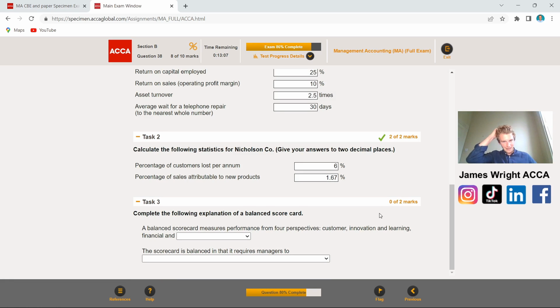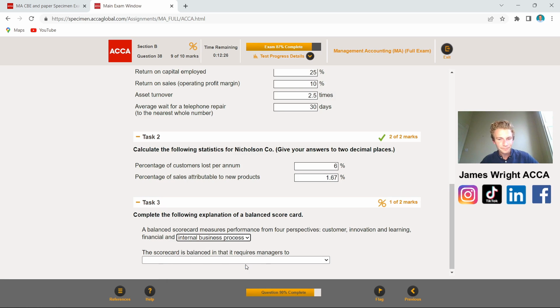Task 3. The following explanation is about balanced scorecards. So a balanced scorecard measures performance from 4 perspectives: customer, innovation, learning, financial, and... I mean, this is where it just demonstrates, do you understand the core concepts that you've had a look through in the materials, where it's all relating to the internal business processes, the balanced scorecard. It's 4 different sections. It takes internal and external, and it looks at the processes to say, how can we get more productive and more effective in how we work? Or even just read it through logically. Do you think process flexibility or non-financial success really goes in the ballpark with customers, innovation, learning, and financial? Not for me.